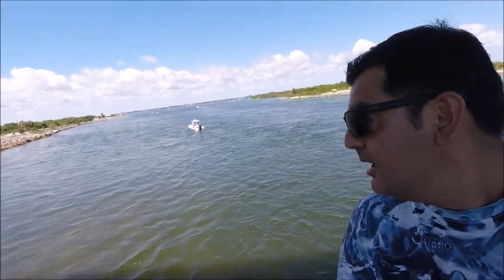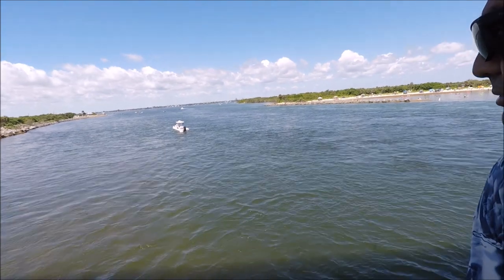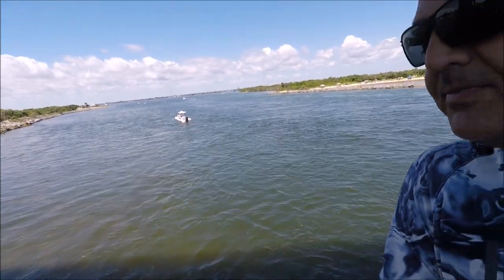And remember last time I promised you guys, so today hopefully we're gonna catch some fish. And of course, what's the best place you can be for good fishing? Sebastian Inlet. Yes sir, that's where we are. As you can see in the background, we're right by the inlet on the south side. Beautiful day. Right now is the outgoing tide. I have a good feeling, man. We're gonna catch some fish today.